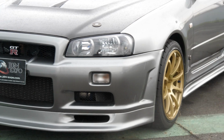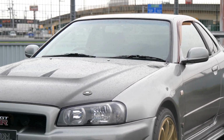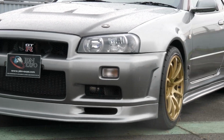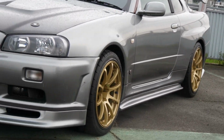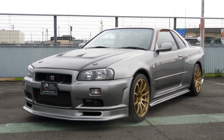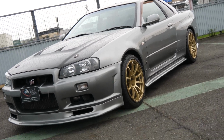And yes, this is a real GTR. Yeah, I got another one. And I think you guys are gonna like this one. It's got a lot of goodies on it. Got some Advans right off the bat there, and some good style parts there. Got some cooling too. So let's jump into this.